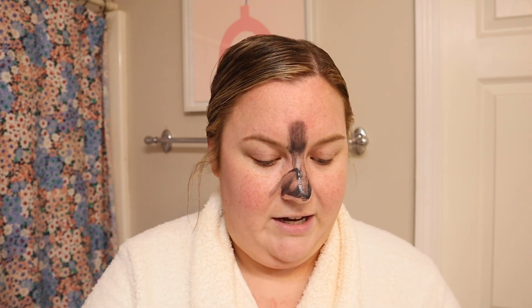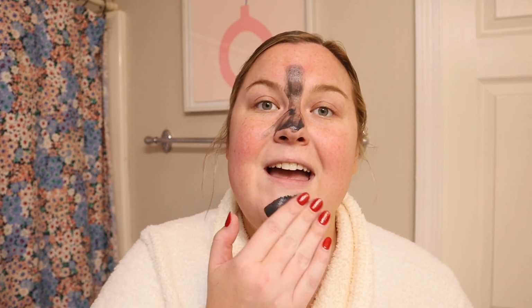I will be honest, I don't use it all over my face. I just put it on my problem areas, which for me are really just more in my T-zone. So really just more around my nose and up here and a little bit right here. So I don't put it all over my face, just because I don't really necessarily feel like I even need it. But I do like to use this every few weeks, because I feel like it kind of does help to extract everything out of my skin.